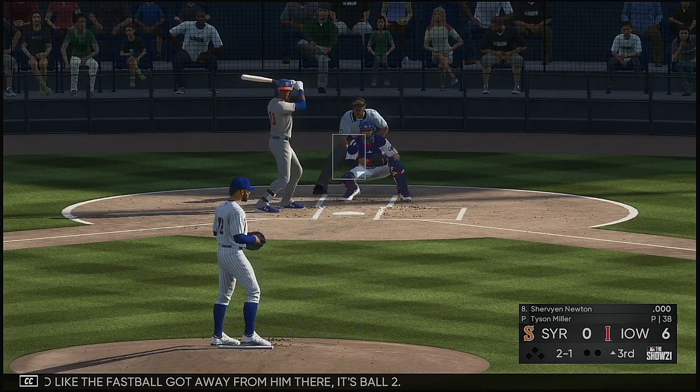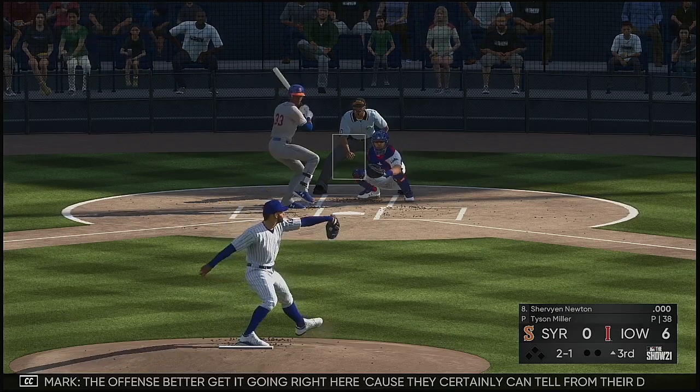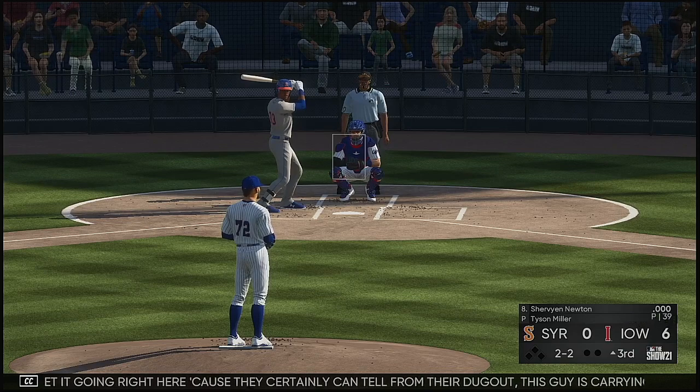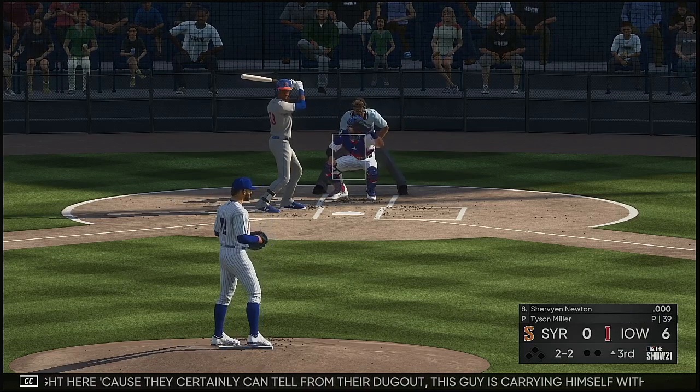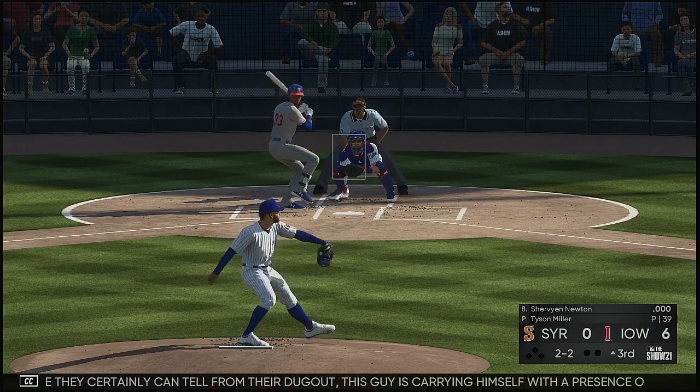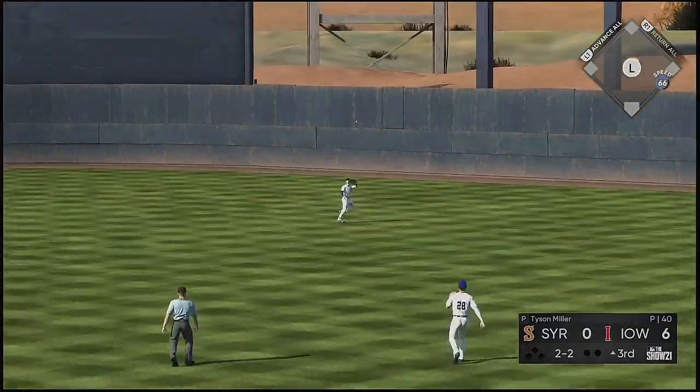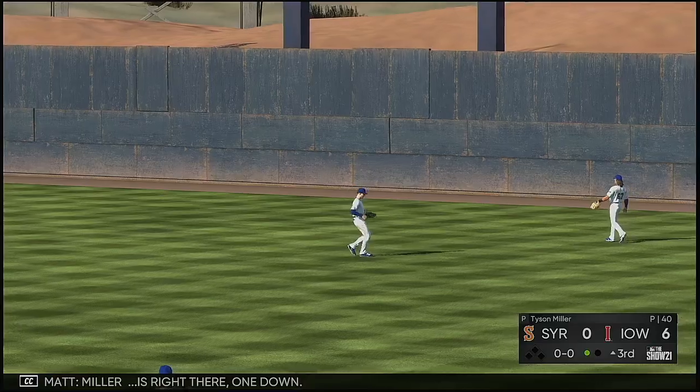It's ball two. The offense better get it going right here, because they certainly can tell from their dugout this guy is carrying himself with a presence out on the mound. He's got feel for all his pitches. Swing and a hard liner to center field. Miller is right there, one down.